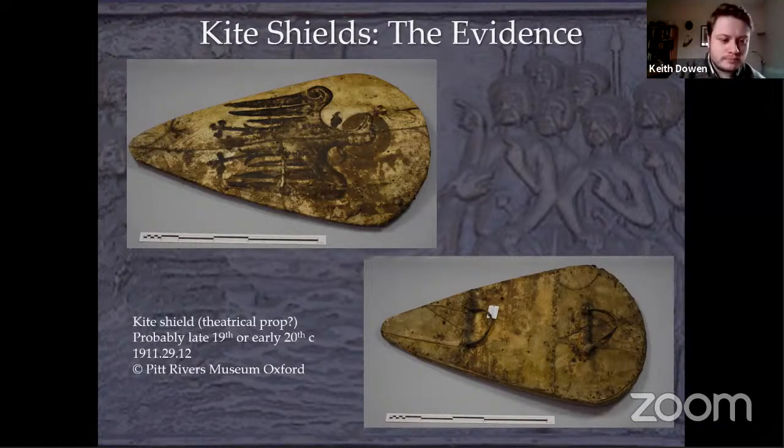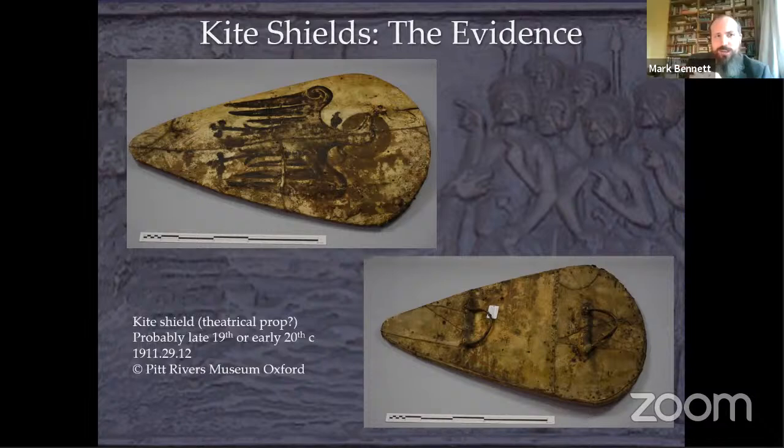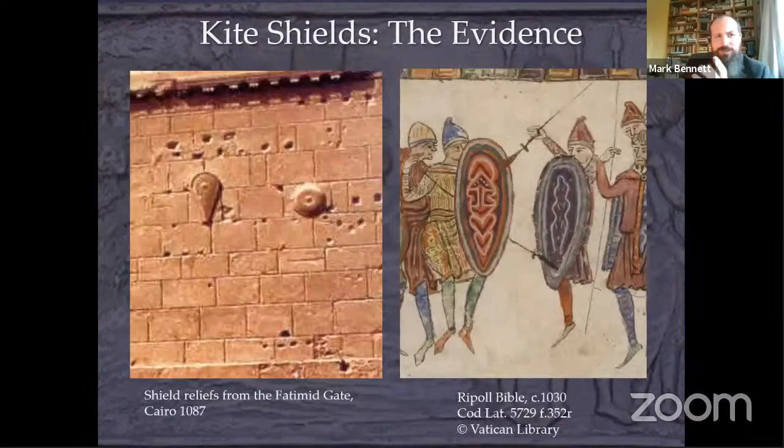I had a question about that, actually. What's the association between red and the sacred? Is that a pagan thing, early Christian?